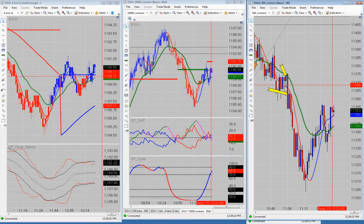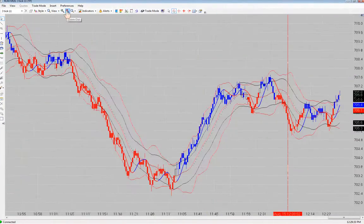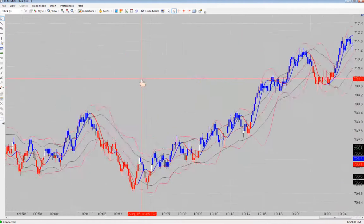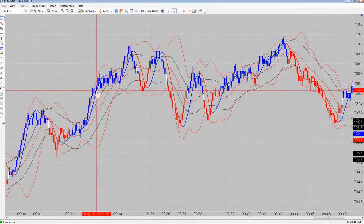I'll bring the Russell up. The Russell's been pretty choppy today too, but I'll bring it up and show it to you anyway. All right, this is the Russell 3-tick range using the same stuff we were using last week. If we go back and look, there were opportunities here in the Russell. I didn't take any of them. I was working with the other markets more than the Russell today. I didn't look at the Russell much at all.